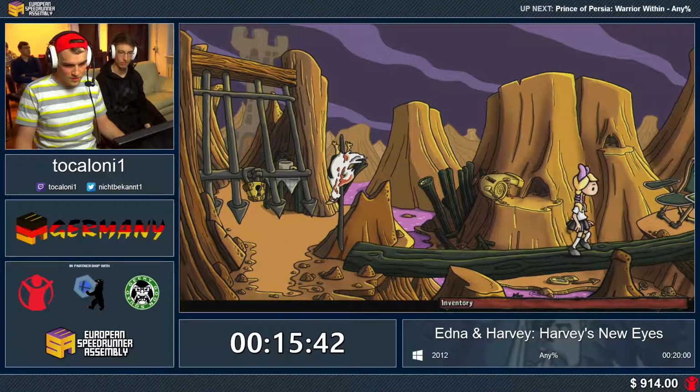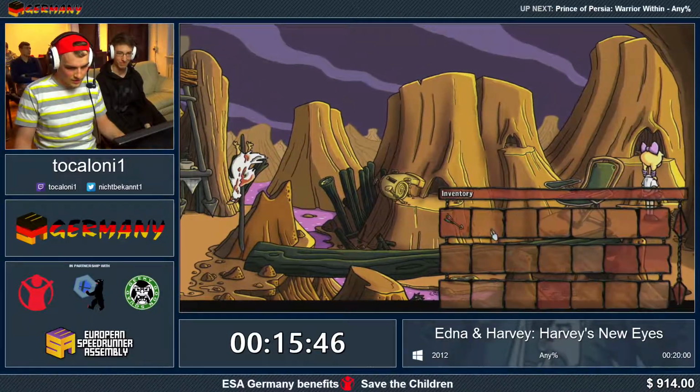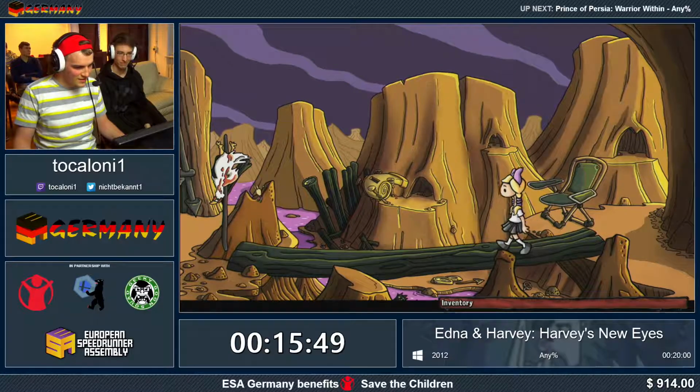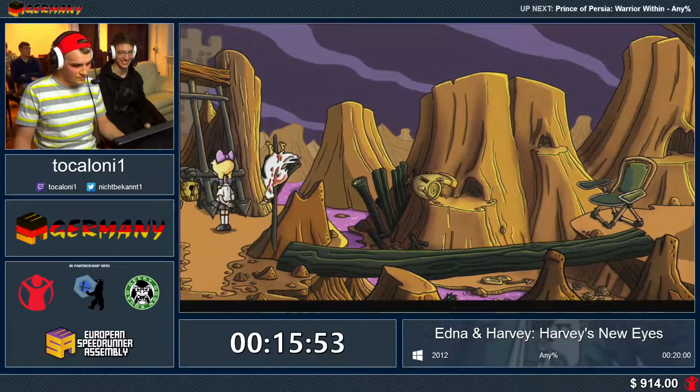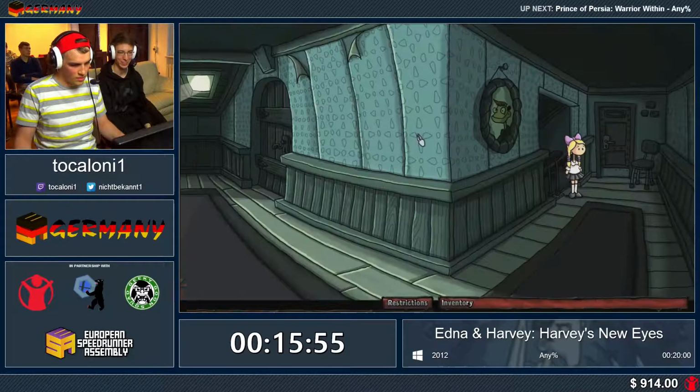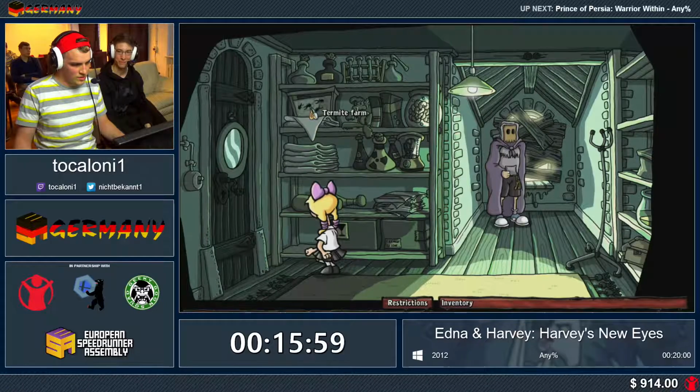Final puzzle coming up close. I swear to God, these are leg spikes. I'm not tripping. 15-15, yeah, that's good. Are we on record pace? No, I don't think so. Damn, there were too many mistakes. Yeah, okay.